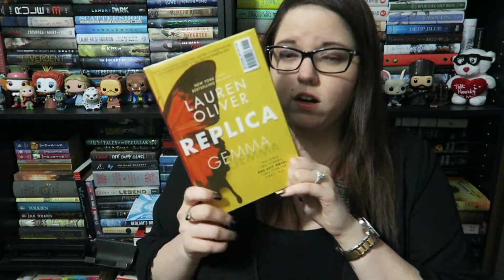So the next book that I purchased was Replica by Lauren Oliver. I don't know what to think about this book. I haven't read it because I really don't know how to read it. I've looked online, and there's a lot of people that say to read it one way, and then other people say to read it another way. So if you've read this and you think there's a certain way that I should read this, please let me know, because I'm really confused. I don't know if I should start here or if I should start here. I don't know, but I'm excited to read it nonetheless. Just if you have any opinions of it, please let me know.